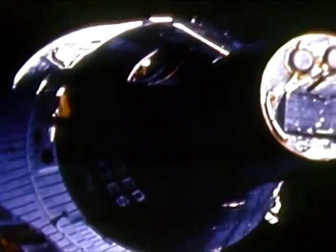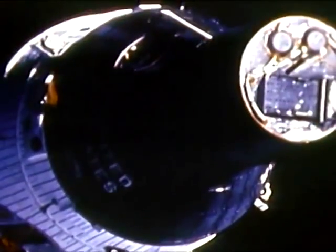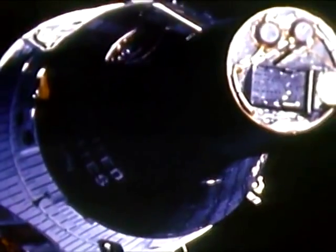Gemini 7, this is 6. You can hold it in the yaw for just a little while. We're trying to get real close and try to get all those close shots.